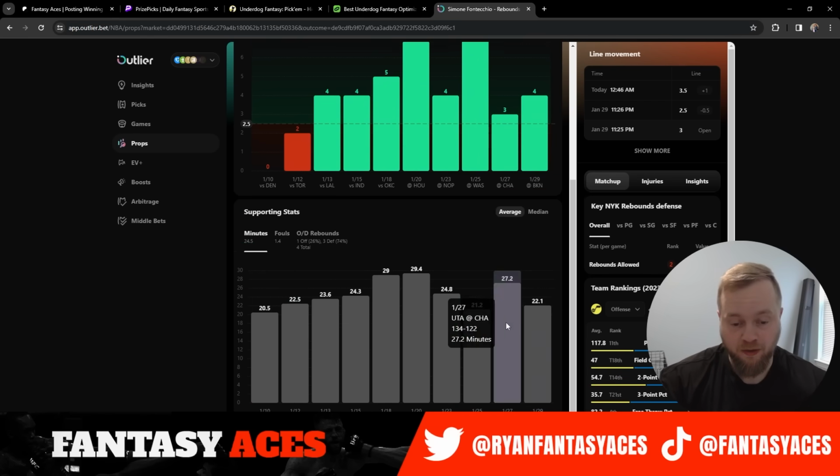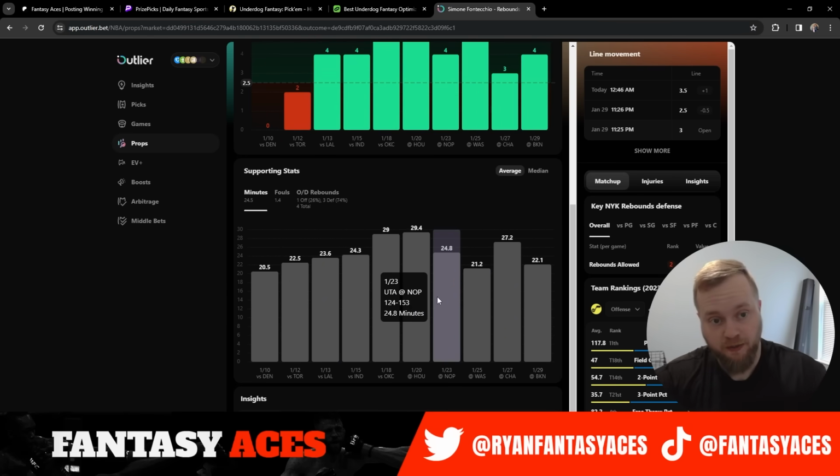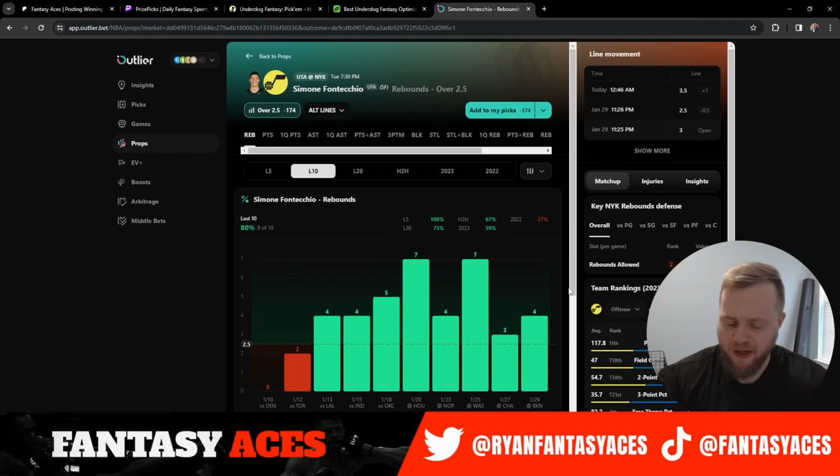He's been playing middle to 20 minutes. You can see he's finally getting some good minutes up here. Some of these games are high 20-minute games. So this 2.5 rebounds is really, really low for him. He's been smashing this number. A couple of them he had 7 boards. He's in the starting lineup now, so he's averaging 3.4 rebounds per game this season. So I love the chances of him getting at least 3.